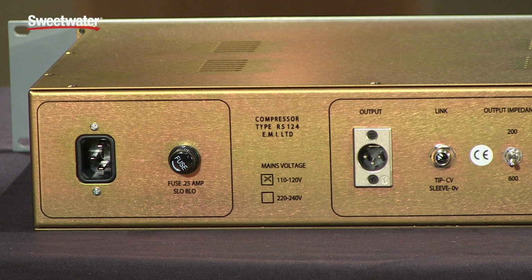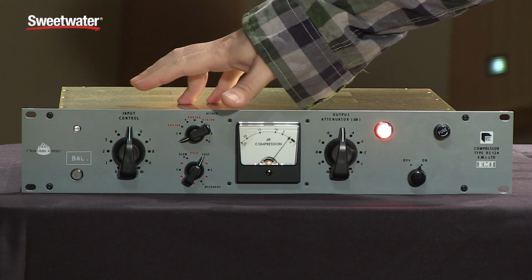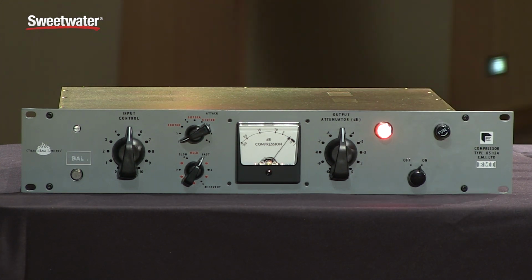On the front panel, in the standard unit, we've given you variable input and output. You can, for an additional fee, get them with stepped input and output control. You can also, for a little bit more, get them not only stepped input and output, but as a matched stepped input output pair. So you can get it in any flavor you need.